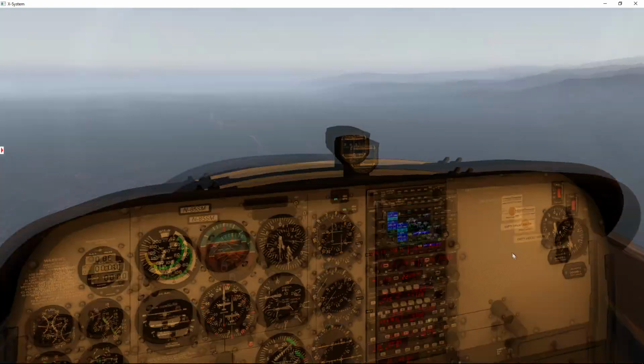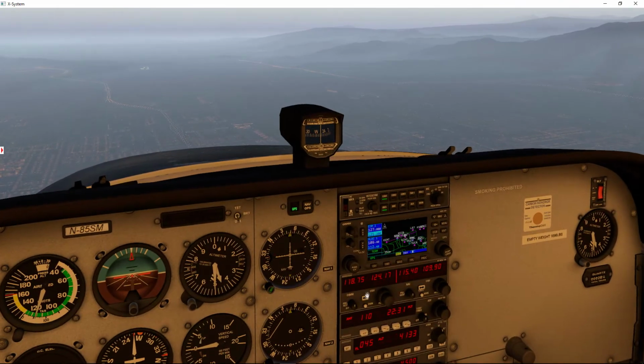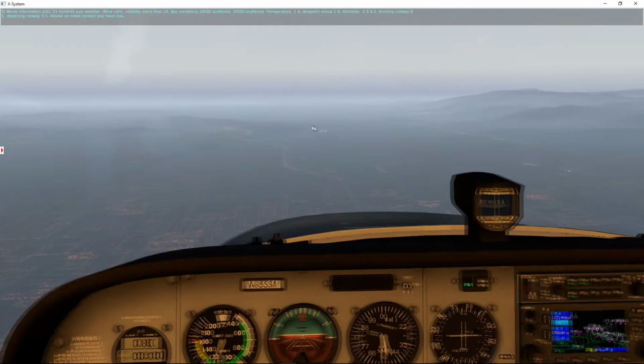Okay, so what we should do is we should get the ATIS ready to go for San Gabriel, which is 118.75 confirmed. Let's get that in.